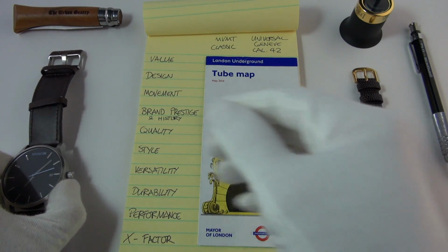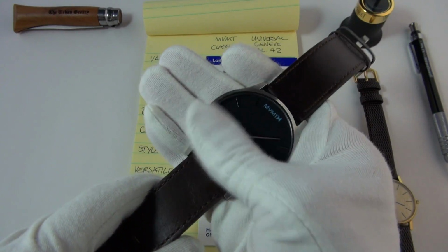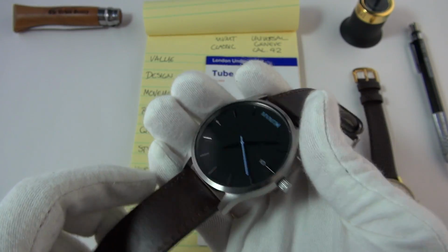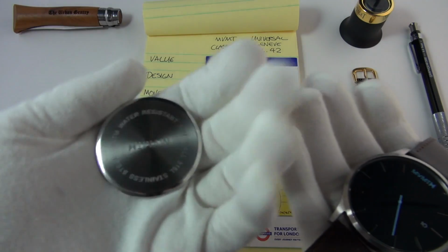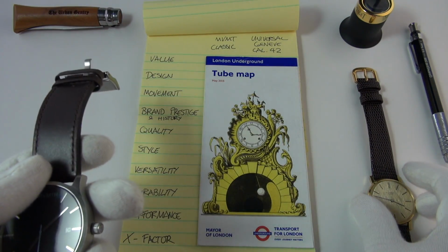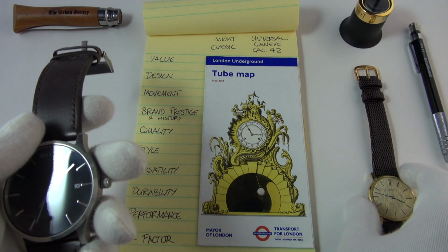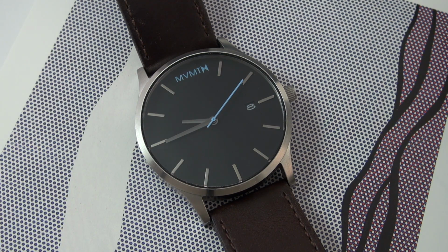And in the blue corner we have probably one of the most infamous fashion watches. Sorry about the smudges. And by the way, you'll notice it hasn't got the case back. I have removed the case back, which is over here, so we can take a look at the movement. I haven't removed the case back of the Universal Genève, as I've just had it serviced and I don't want to risk any dust or any particles getting in there.